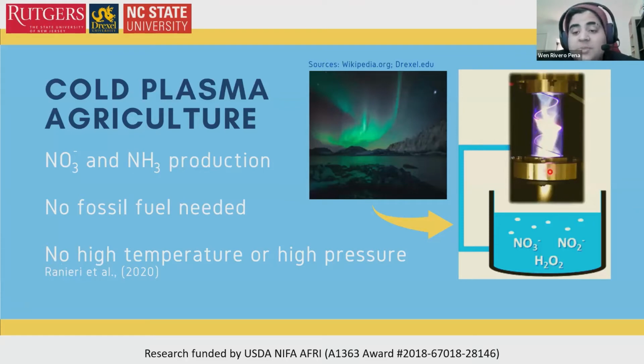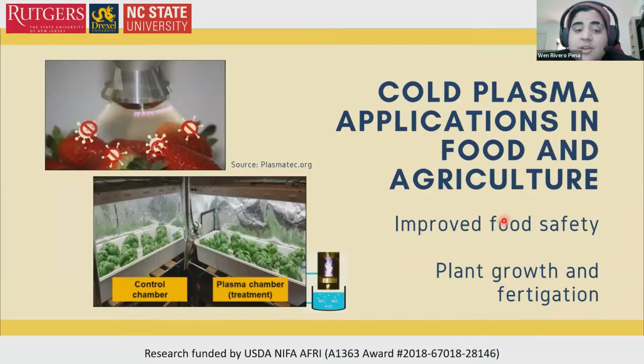So if we take our plasma source and we treat a liquid, we can produce nitrates in that liquid and use it to grow plants. That is particularly important also because of the hydroponic industry. Here's an example of a hydroponic setup. You can see from this picture that there is no soil. Well, the reason is that in hydroponics, a recirculated nutrient solution provides nutrients for plant growth.